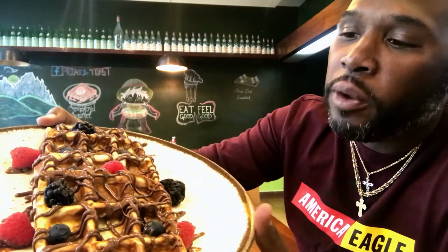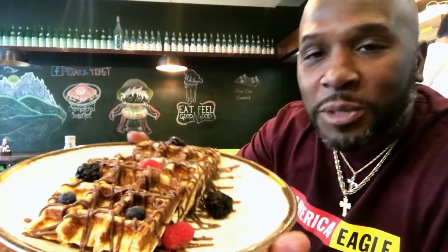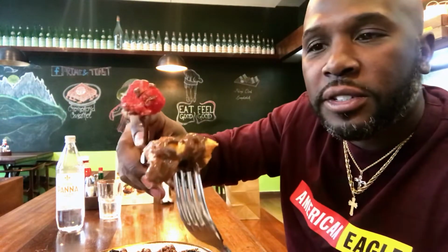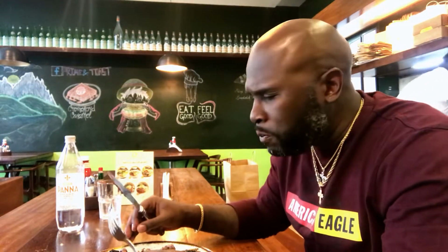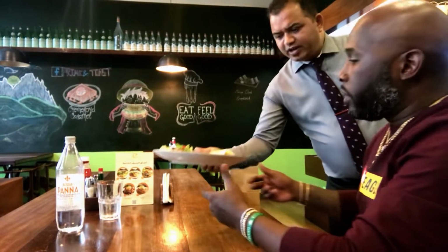Chocolate, raspberries, blueberries, blackberries. It smells good too. Let's dive in. Taste these Nutella waffles. Raspberry on there. Let's go. Light, fluffy, then Nutella. Chocolate goes good with the fruit. It's good.